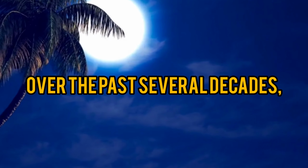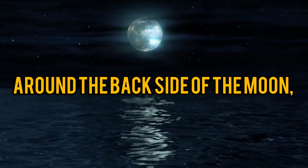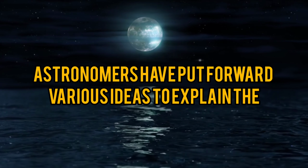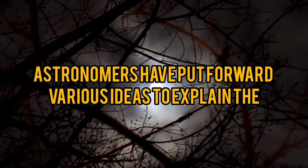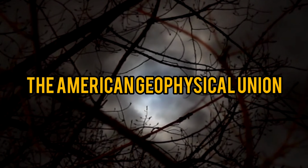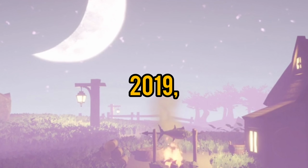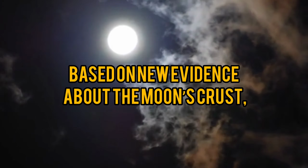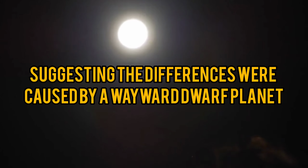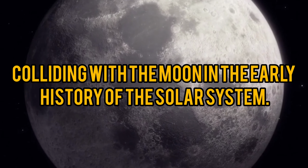Over the past several decades, since we humans first sent our spacecraft around the backside of the moon, astronomers have put forward various ideas to explain the difference between the moon's two hemispheres. The American Geophysical Union announced a new study on May 20, 2019, based on new evidence about the moon's crust, suggesting the differences were caused by a wayward dwarf planet colliding with the moon in the early history of the solar system.